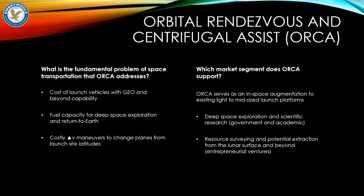Finally, any maneuvers to change planes from the limited launch site locations available reduce the options for trajectories of probes. The station could be oriented in virtually any direction or attitude prior to the initiation of the centrifugal assist to meet the customer's mission requirements. ORCA is an in-space augmentation to existing launch services.